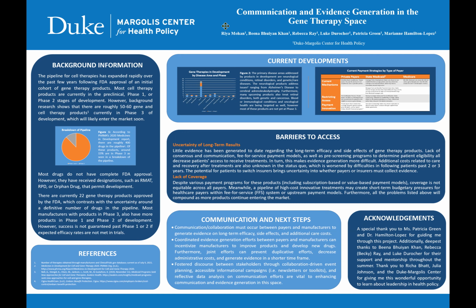Despite the benefit of payment innovation, there are still many barriers to access. For instance, there's still uncertainty of the long-term results of gene therapy products, and this is caused by a lack of consensus and communication between payers and manufacturers, fee-for-service payment models, as well as pre-screening programs to determine patient eligibility, because all of these decrease patients' access to receive treatments, and this makes evidence generation a much more difficult task.